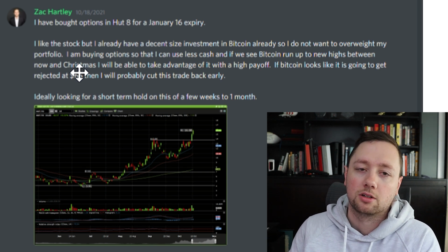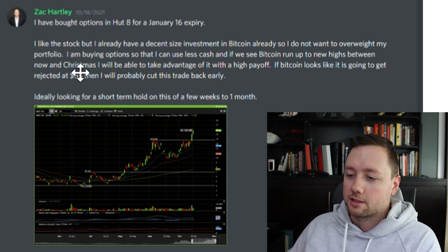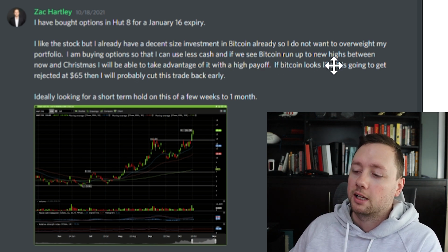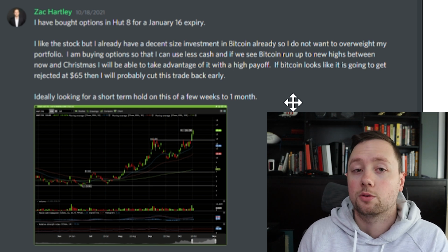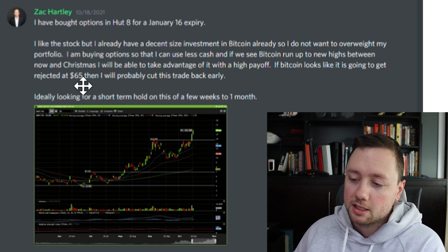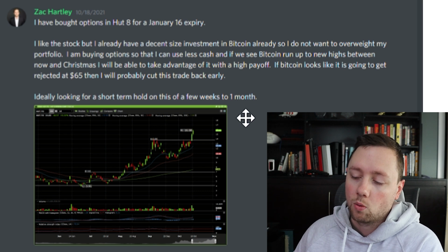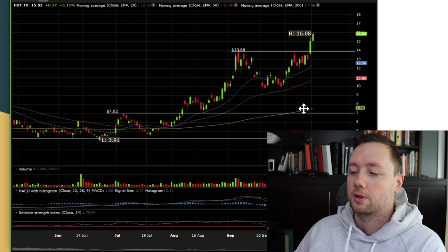I'm looking for something that's a little bit more leveraged or has a little bit higher risk to reward ratio. So I said I am buying options so that I can use less cash and see if Bitcoin gets to new highs between now and Christmas. I'll be able to take advantage of it with a high payoff. And so if Bitcoin was going to get rejected at $65,000, that was going to be the exit for this trade. Now, I also gave myself a timeline saying that ideally I'm looking for a short-term hold of a few weeks to 1 month on this trade. And then I posted the chart with my exact entry, and this is what it looked like.